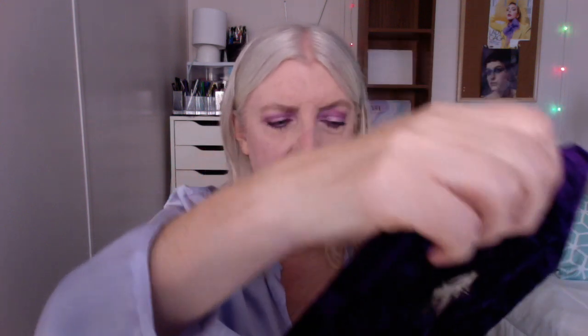So when you open it up, it has a full mirror, and then it has a piece of plastic over it. And I put the piece of plastic in that cardboard box because I don't want to have to deal with that every single time I open my palette. So here it is. And yeah, the camera does not do it justice. This is so pretty in person.